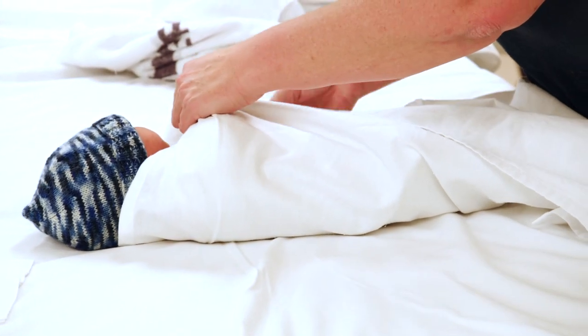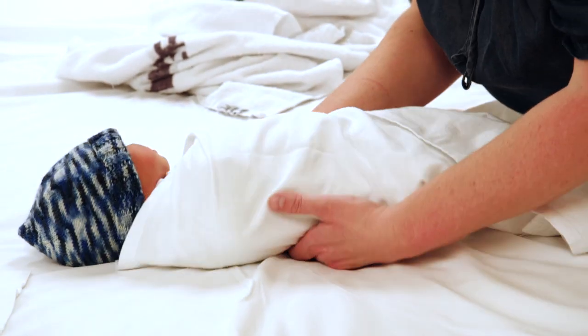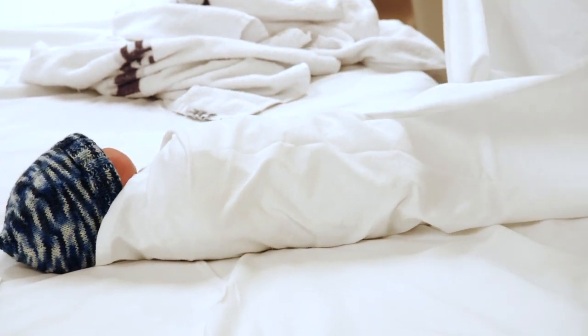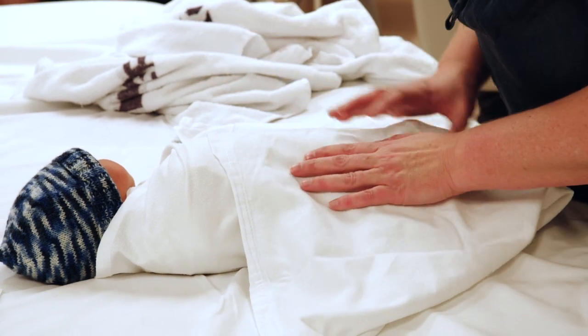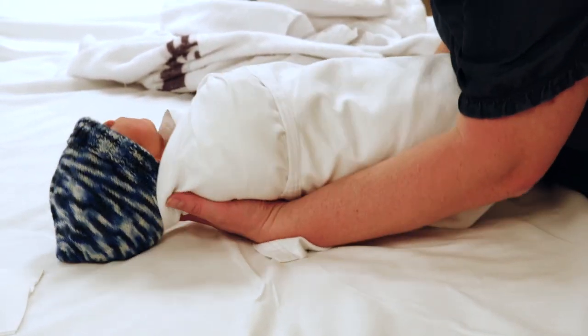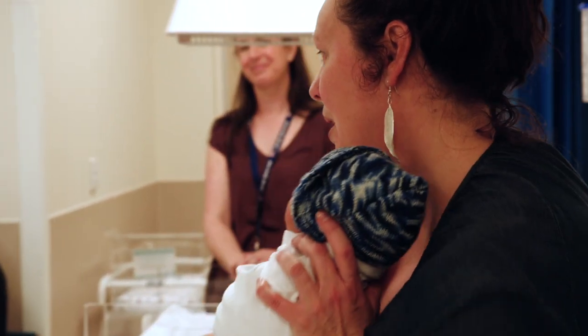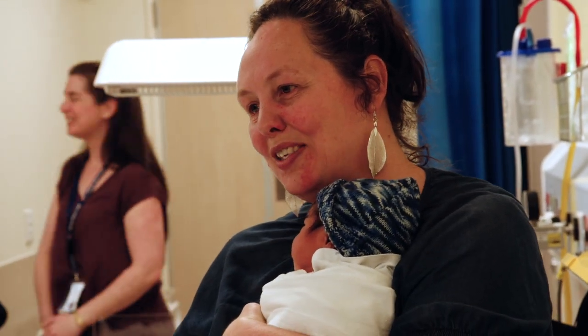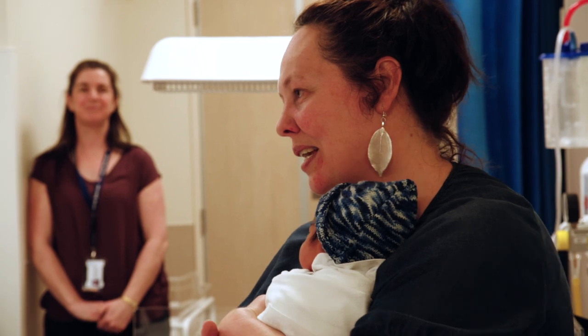Then the other side over. Again, tuck it right behind their back. And then you've got this fishtail bit down the bottom here. Pull that up, make sure you've got a bit of room for their feet. And then do behind. And then, if they can see properly, they're just like fish and chips, wrapped up nice. And you can see, as soon as I've got him nicely wrapped, he's calm, eh?